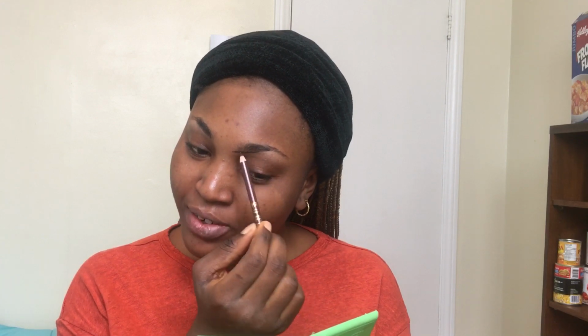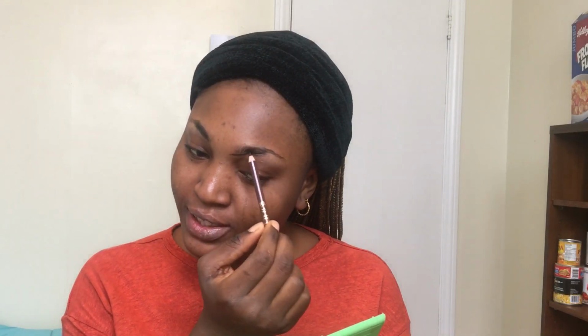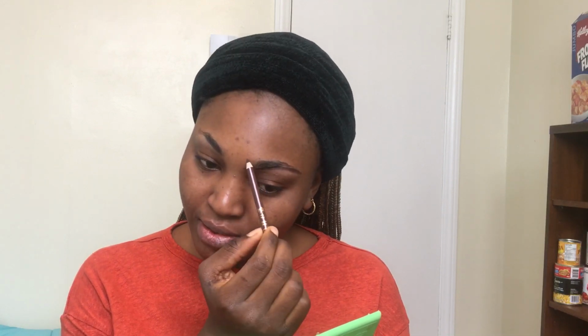Okay, let's go. I'm starting with my brow. When you are rushing, it will not be that perfect. I don't know if I can get my makeup done in 30 minutes.